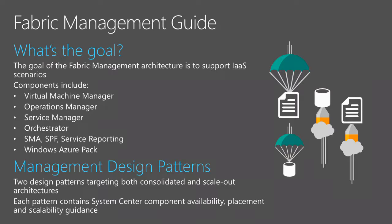So we pulled that off, and we really focused on a set of core components. VMM, Virtual Machine Manager, is the heart and soul of our fabric management architecture. We need to be able to provide operations and visibility into the infrastructure through Operations Manager. Service Manager serves as our CMDB. Now, Service Manager can be used as a help desk system, but in this case, it really serves as a collection point for us to be able to orchestrate different activities within the environment.